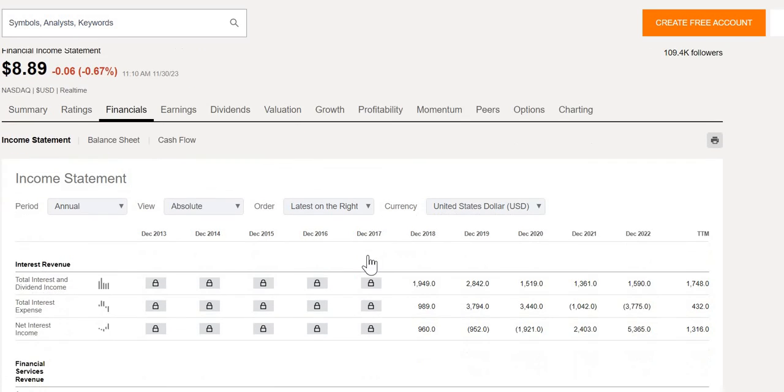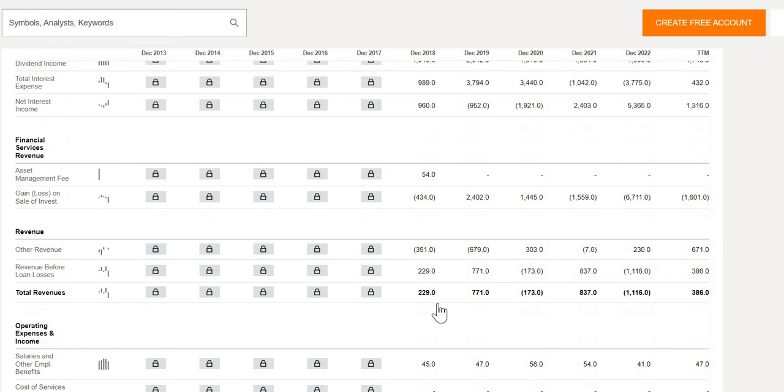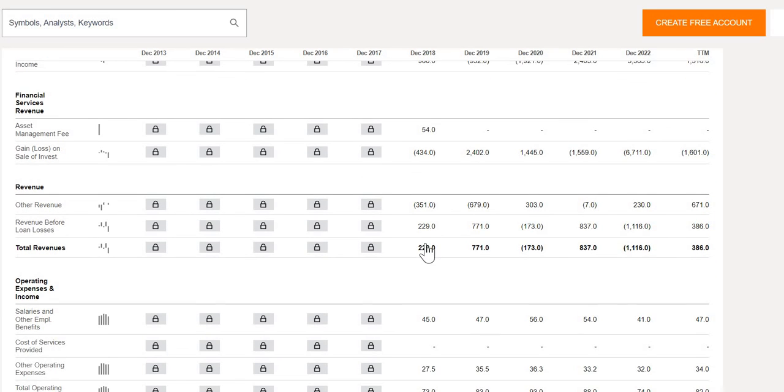Now, jumping into their income statement, looking at their top line growth year on year. Typically for REITs, we do target around 5 to 10%. And what we can see for AGNC is their top line has gone from around 229 million in December 2018 to a loss of 1.1 billion.